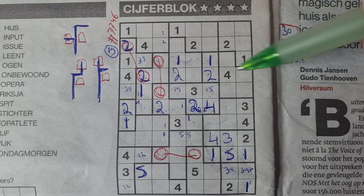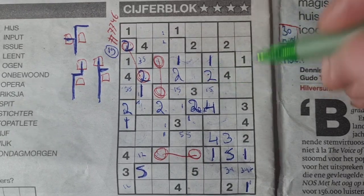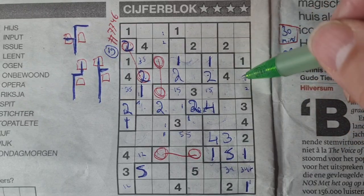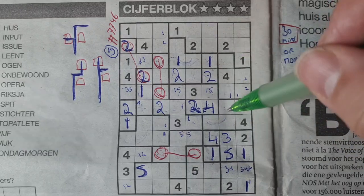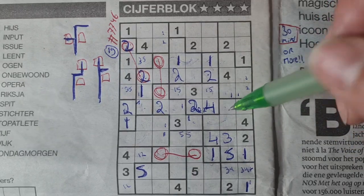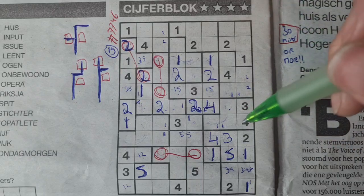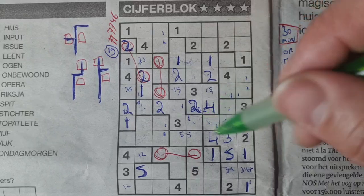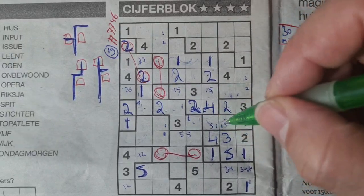Then let me think. These two boxes surround a 2 can be a 2. So 2 could be here, could be there. These two boxes can be a 1. So the 1 could be here, could be there. That means that this box can be a 1. We have a double 1 there. So the 1 could be here, could be there. And this box can be a 2. That box can be a 2. So one box left for the 2 in this area should be there, so the 1 and a 5 are left.